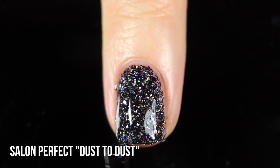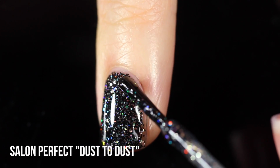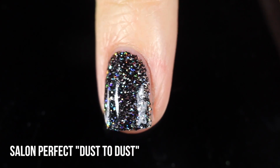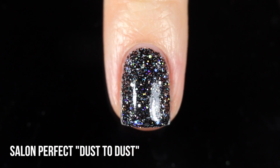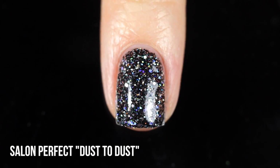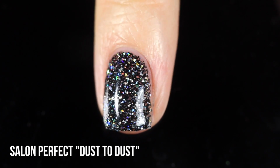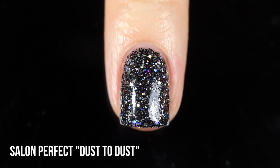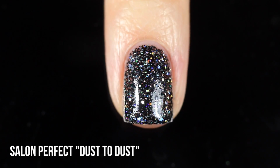But yeah, this one you can always sponge on if you want to hit full opacity, but for me I can get full opacity in 2 to 3 thick coats, or you can even do this as a topper over other colors. But yeah, I just think it's a really cool holo glitter type of polish. I wouldn't say it is fully holographic because there's only a little bit of holo glitter in there and the rest of it is silver or black, but it's still pretty cool.